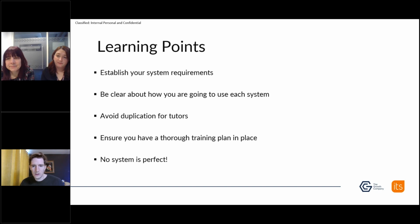I've seen there's a couple of questions come through. You may have answered a couple of them as you've gone through, but I'll ask them anyway. Firstly, how have your learners found having both platforms and navigating between the two?